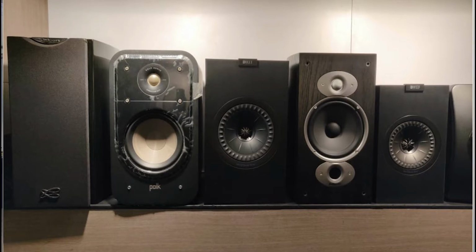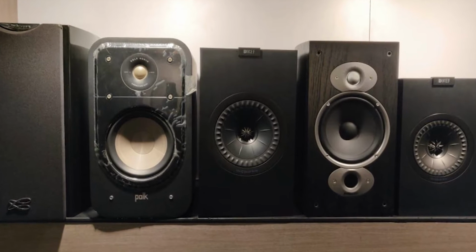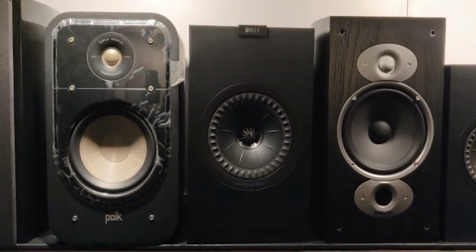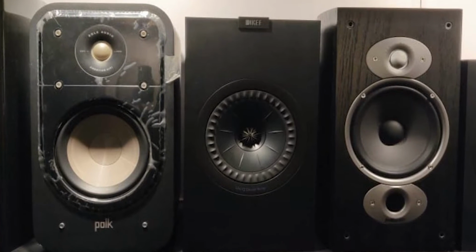After auditioning the S20, the next was the KEF LS50. When I auditioned the LS50, I just felt that the AVR was not good enough to drive them, because the sound coming from them wasn't that enriching or fulfilling or complete as it was from the Polk S20. After these two, I auditioned the RTi A3, and that sounded nowhere close to the S20 or the LS50.